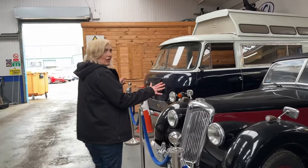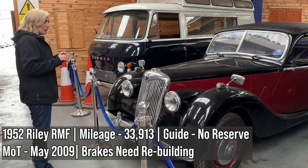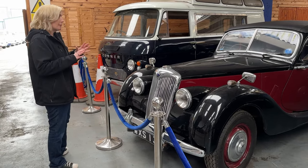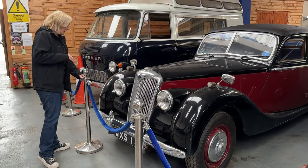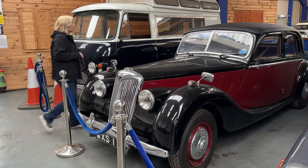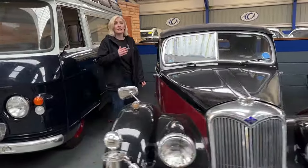Now, this is a Riley RMF, is it? You know more than me, dear. I think it's a Riley RMF. Is this the one that came with another, because there's a spares one? There's another non-running spares type RMF in the sale as well. Right. I don't know a great deal about these, and I'll be honest, it's not really my cup of tea. Really? No, honestly, I'm genuine.